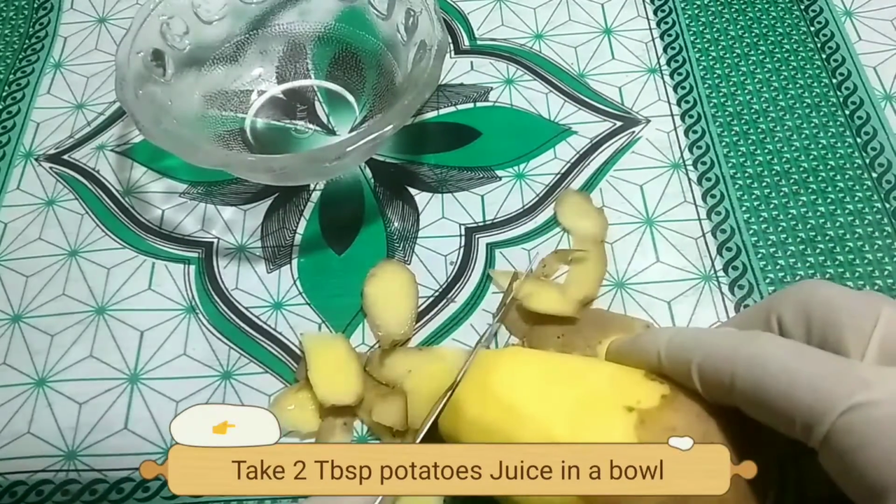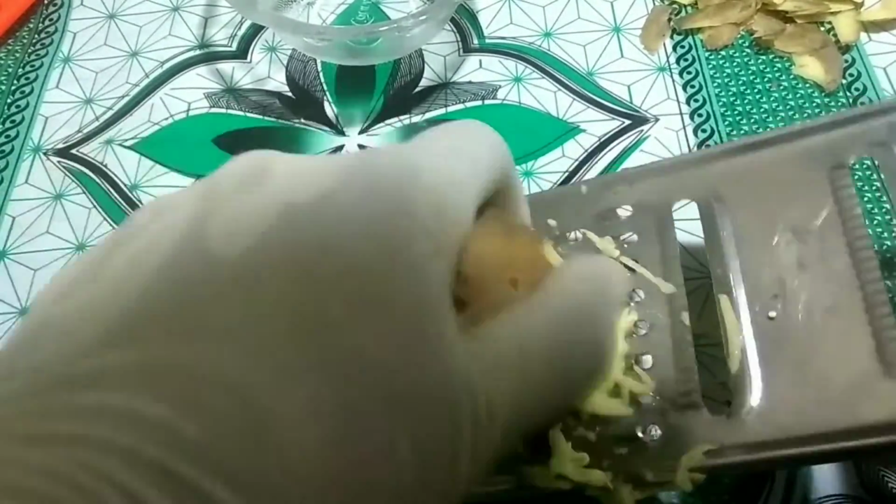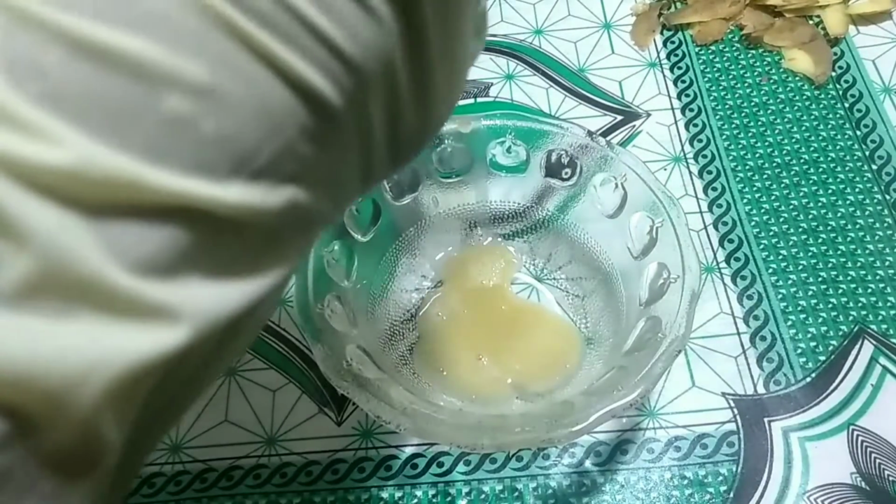Potato has a high iron content which promotes a healthy and radiant complexion. Potato contains azelaic acid which acts as a natural skin brightening agent. Hence, eating potatoes speeds up the fading of scars, blemishes, dark spots, and hyperpigmentation.